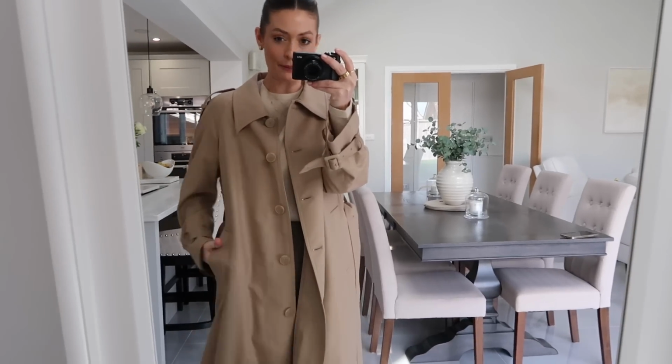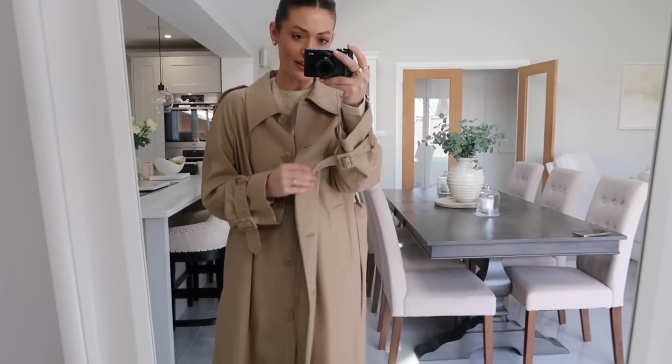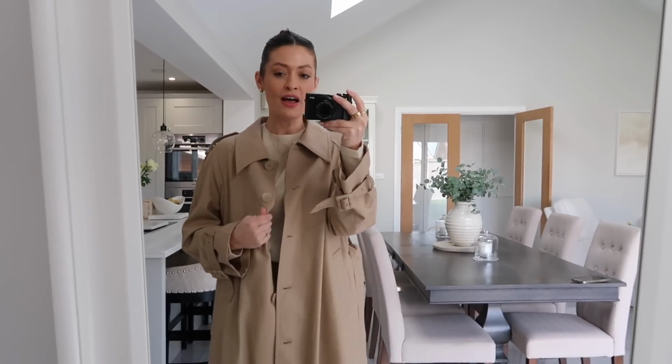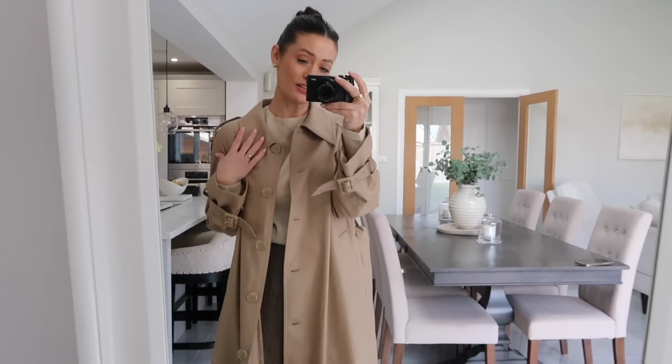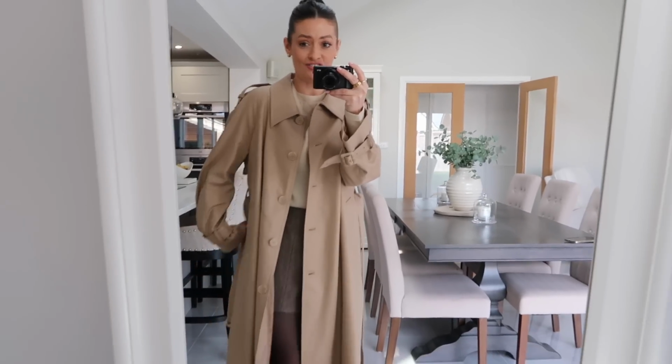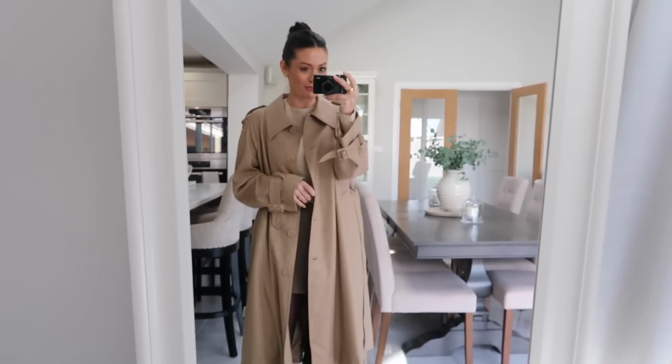It's very lightweight, perfect for spring. It hasn't got a heavy kind of wool feel to it like you would expect a wool coat to have, but it just feels really beautiful quality, and the shape of it, the fit of it is just gorgeous. I can't wait to see how it looks on with jeans actually.